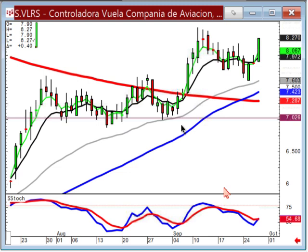On the 25th, yes, there's your piercing signal on VLRS. Then notice what happened right after that. Your doji sandwich. What does that doji sandwich tell us? That this little downtrending channel was not acting as a resistance level.